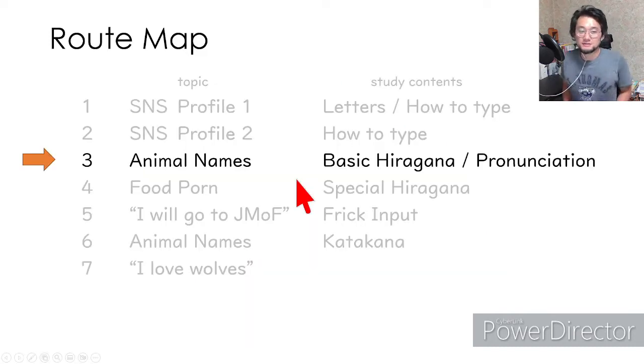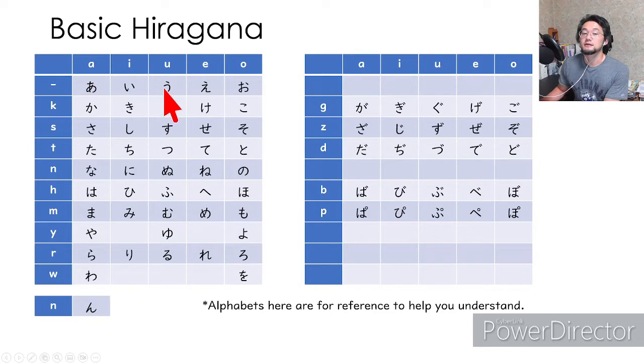Okay, and today we are going to learn how hiragana works. Each hiragana letter represents one respective sound. For example, this one is a, this one is i, this one is ka, this one is ki, and so on. In this chart, they are sorted by vowel sound a, i, u, e, o, and by consonant sound like k, s, t, n, h, m, y, r, w, n, and also g, z, d, b, p. This is called the Hiragana chart.